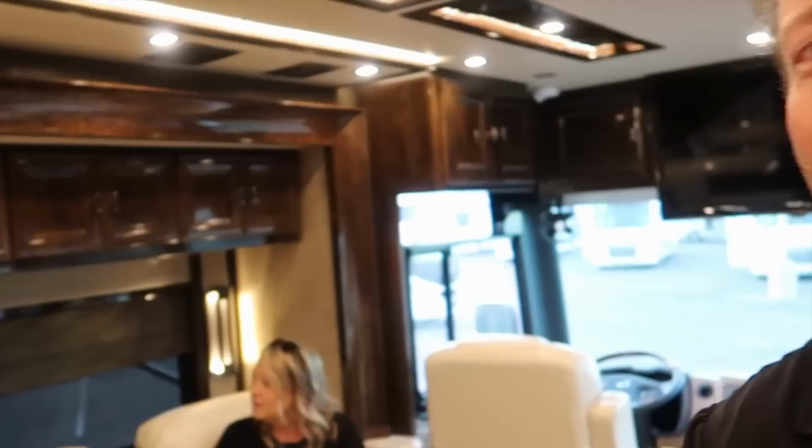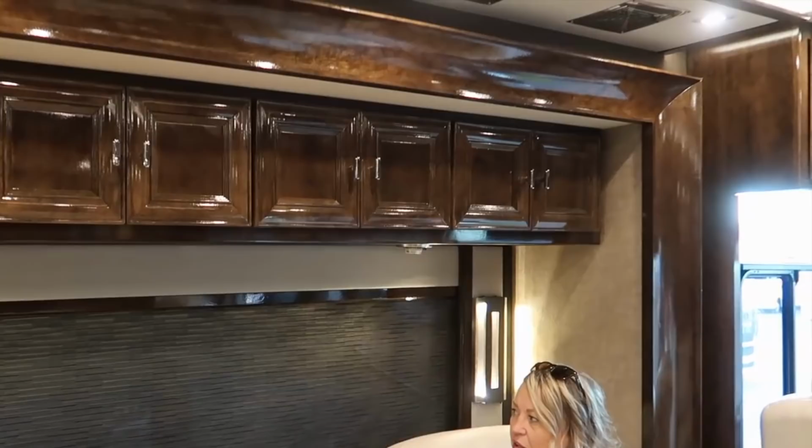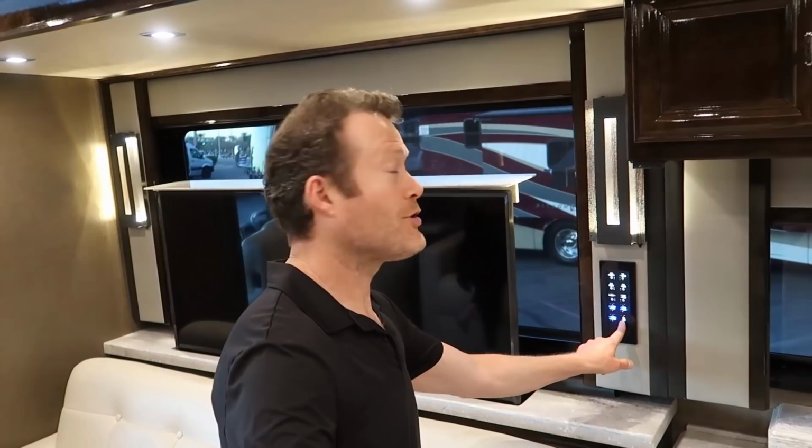I'm going to guess that these shades might be electric. I do like those shades. Oh wow. Check it out. Electric shades. They're see-through. That's nice. It is tinted windows, but I can see through them. TV lift. Oh, I guess I have to hold it. And you got your window. You have to keep holding it? That's what it seems like.